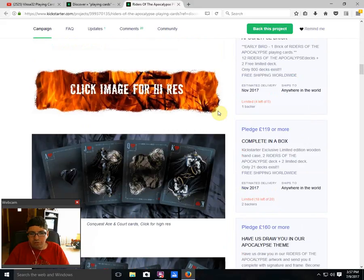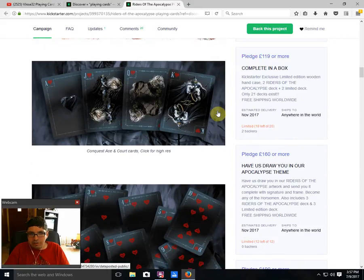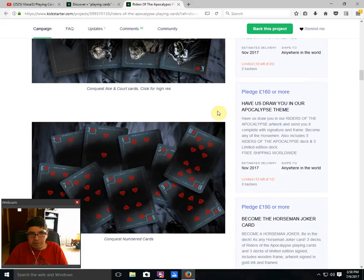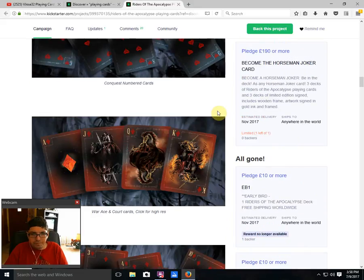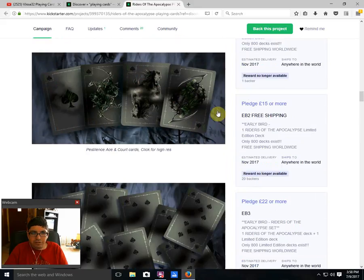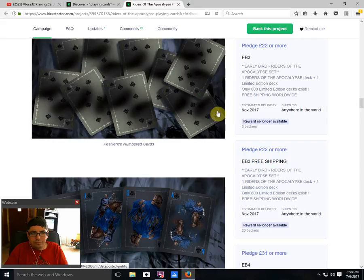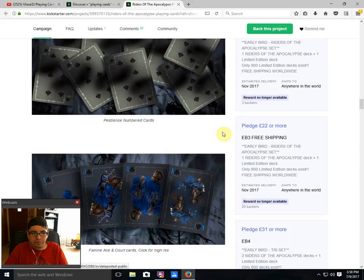We don't know what the back design looks like yet because he's going to show that later on, which is kind of an interesting idea. I would prefer to see the back design from the get-go personally, but it is what it is. I like the pips. The court cards are pretty interesting. There's diamonds. I do think that the spades and the clubs seem a bit dark for me. And I'm not sure if these dark spots on the faces do a whole lot for me either.